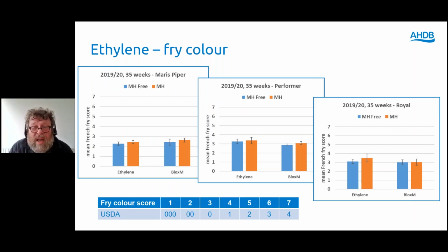What I find, if we have the next slide, please, is that with careful management, we actually have pretty much a negligible effect on fry color. We've got three plots here: Piper, Performer, and Royal, comparing ethylene and BIOX-M. I would now use BIOX-M as my industry standard. For MH-free and MH-treated crops, all these crops produced good quality fries. You will see that sometimes ethylene is darker, but the quality of the chips is still good, and sometimes ethylene is lighter. As long as there is very careful management of that ethylene, by which I mean that initial startup, and there is certainly a possibility that it could be managed to be even more gentle than it is currently, fry color issues are more about risk than actual issues.